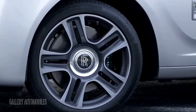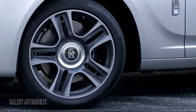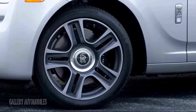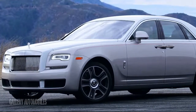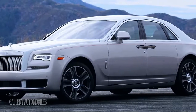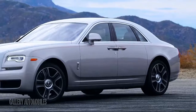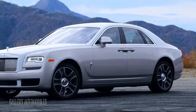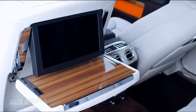Hop into the front seat of the Ghost Series 2 to experience soft touch materials and luxurious finishes. You'll feel as if you're driving beneath the stars at all times with the available Starlight Headliner. Delicately placed fiber optic strands are embedded into the leather above your head, bathing the entire cabin in the soft glow of starlight.